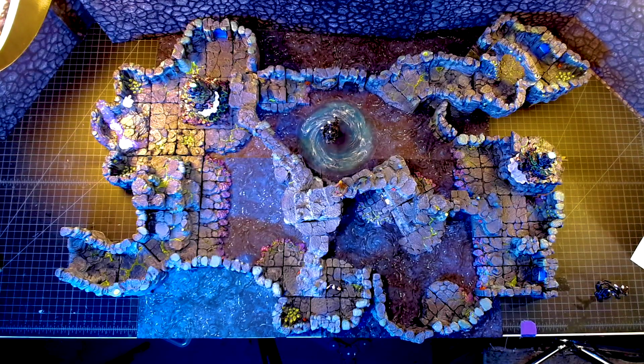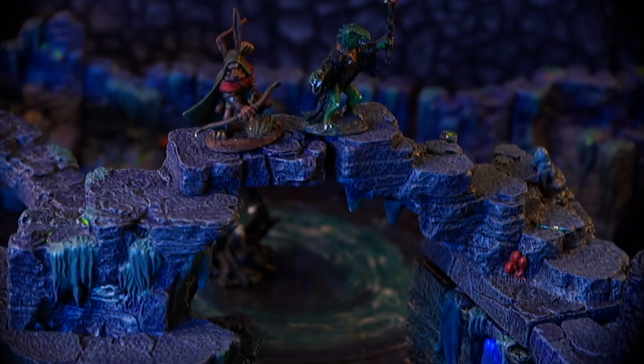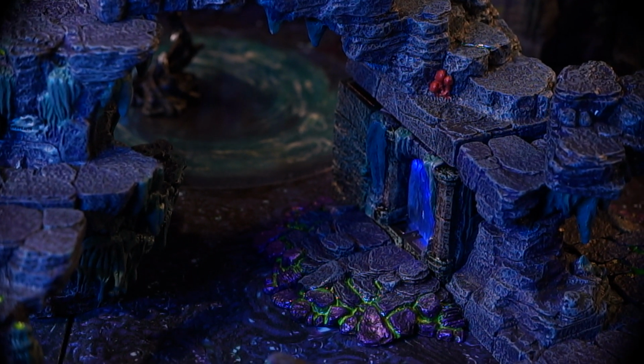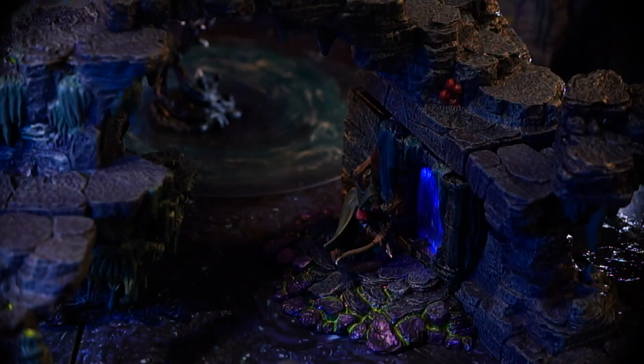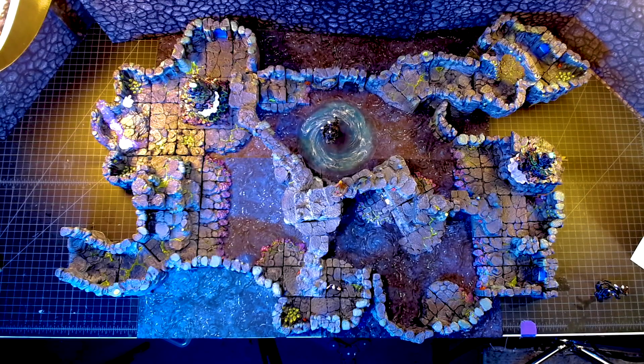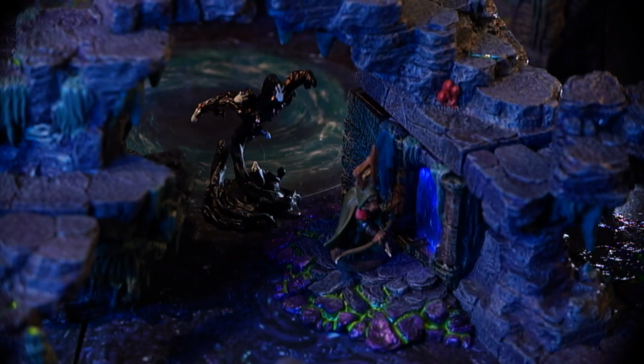Also, from on top of the bridge, they should be able to see down below, almost directly below them, another one of these blue shimmery walls. So the adventurers, if they do get down there, are in striking distance of the tentacles. So this one's going to be hard to deal with because tentacles, tentacles.